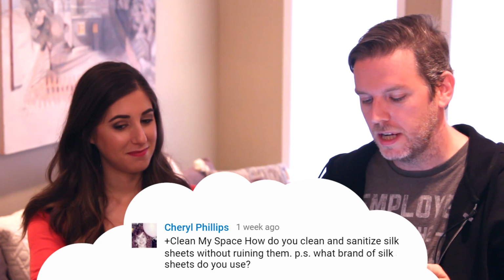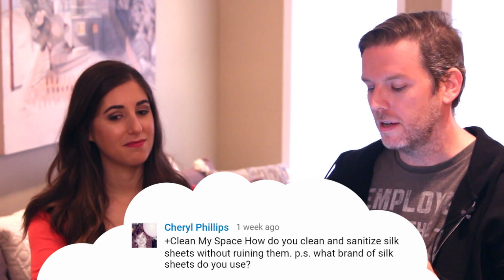Yeah. Cheryl Phillips asks, how do you clean and sanitize silk sheets without ruining them? P.S. What brand of silk sheets do you use? So silk sheets, something that we have been sleeping on for probably 3 or 4 years now. It's such a lovely fabric to sleep on. It stays cool, you don't sweat in them, which is something that oftentimes you'll experience with cotton. And it's a really nice feeling on the skin.